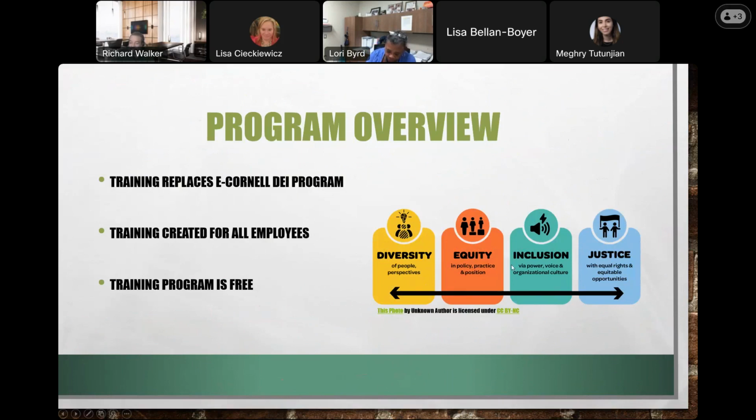And we cover diversity, equity, inclusion, and justice: diversity of people and perspectives, equity in policy, practice, and position, inclusion via power of voice and organizational culture, and justice with equal rights and equitable opportunities.